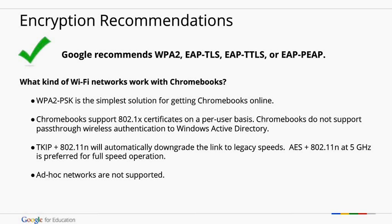So let me touch a little bit on 802.1x certificates, because I hear this question a lot. Chromebooks do support 802.1x certificate at the user level. However, in a one-to-many deployment, this can be a little tricky, because then you're talking about managing a certificate for each user. So in a one-to-one deployment, if you really want to use 802.1x with certificates, I'd say go ahead. You can probably manage that. In a multi-user environment, that gets a little dicier, and that's where I suggest the WPA2 PSK method.